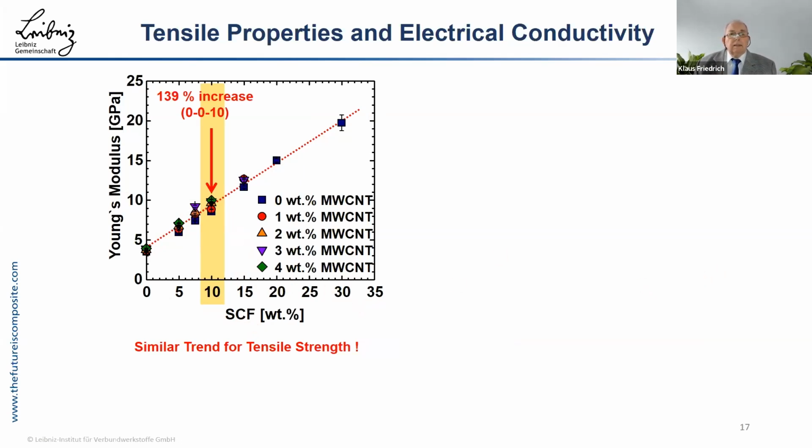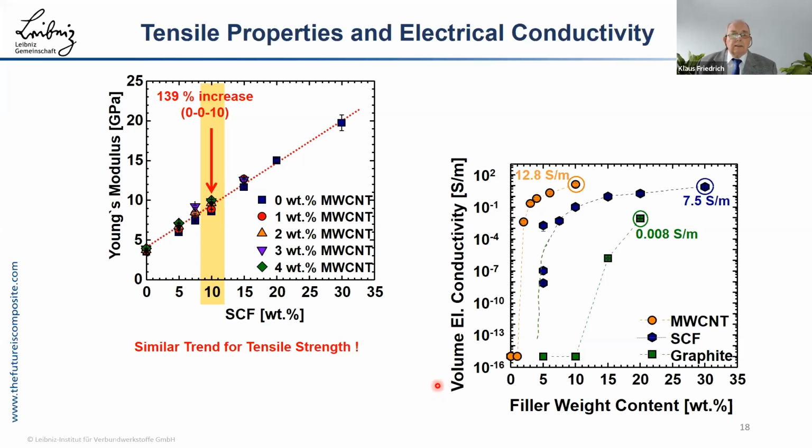And if we look at the volume electrical conductivity, then these multiple carbon nanotubes have a very drastic effect. So in this case, we need only a small amount of multiple carbon nanotubes to get over the threshold and to come to a higher electrical conductivity. With just carbon fibers only, we also get an increase, but at much higher weight fractions. And the values are on a saturation level somewhere here.